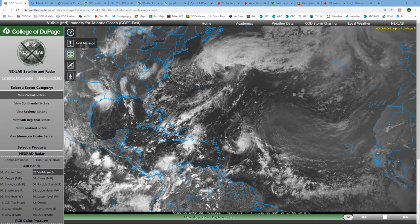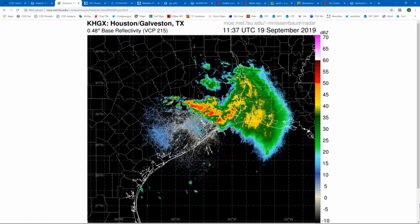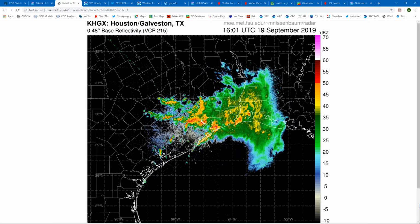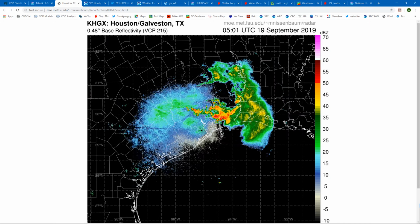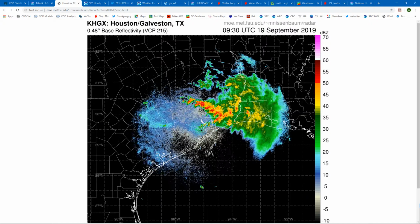So starting off with Imelda down there in Houston, Texas. It's been a pretty bad situation, guys. The situation has really gotten critical today. The rainfall totals have exceeded the initial expectations of about 1 to 2 feet, and we have eclipsed that. And now our new storm total is 41.81 inches, which is pretty amazing.